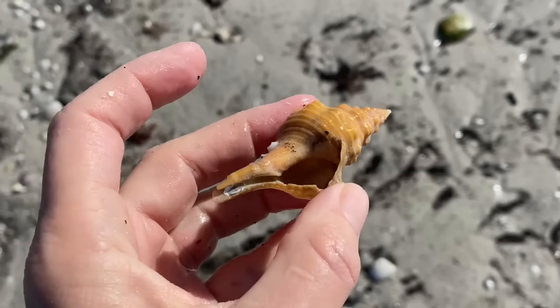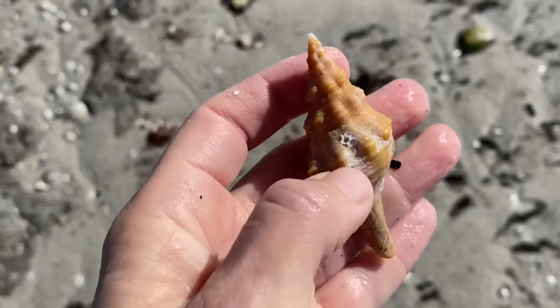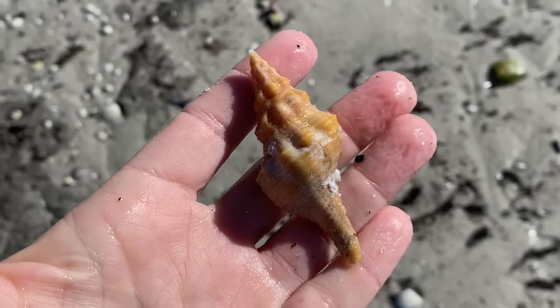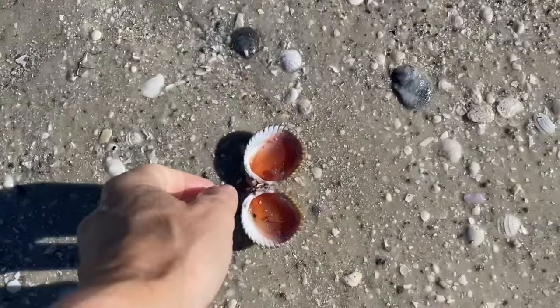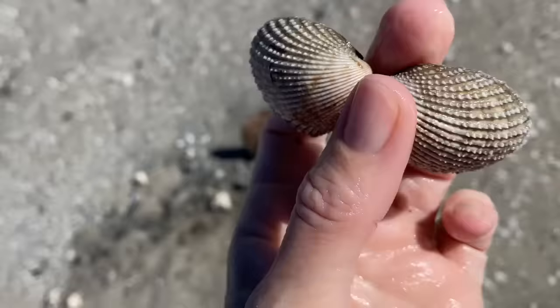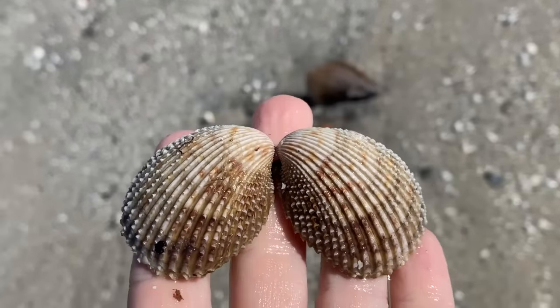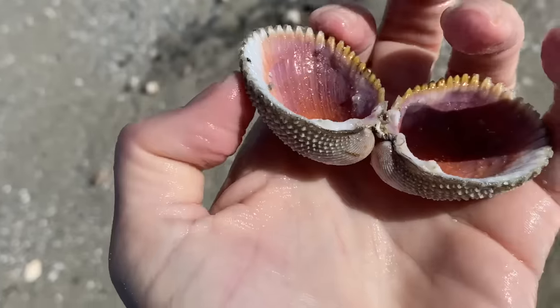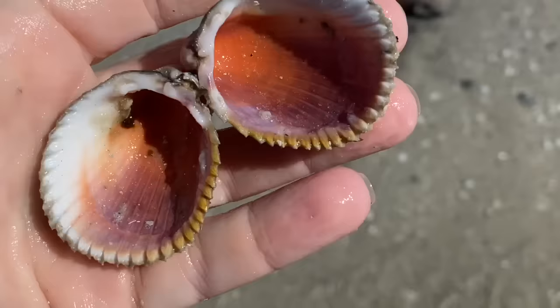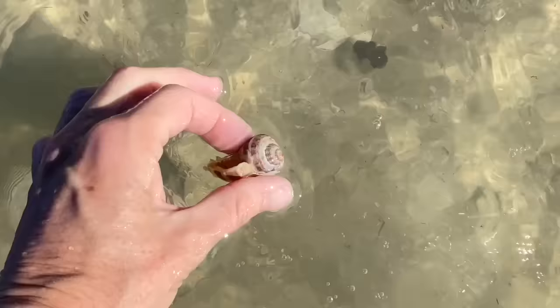Lovely. Oh, it's a little broken. Not a deal breaker for me. It's okay. It's on that other side, because when you hold it like that, it looks great. Florida prickly cockle. Love the interior color. So that's another shell, that and the buttercup lucines. There are just some shells that absolutely delight me with what the interior color looks like.